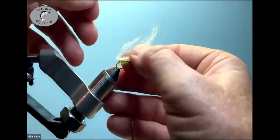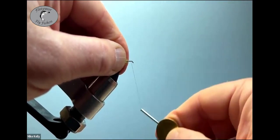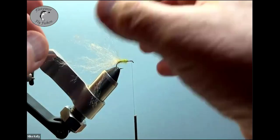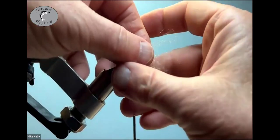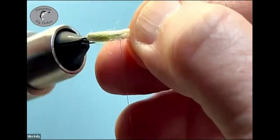I've got that combed out pretty good. And so I'm going to spread it around. Wrap my thread forward, spiraled, right to the eye. And then I'll wrap it forward like this. Trying to get all those going forward. And then I'll look around. It looks like that's pretty well covered.